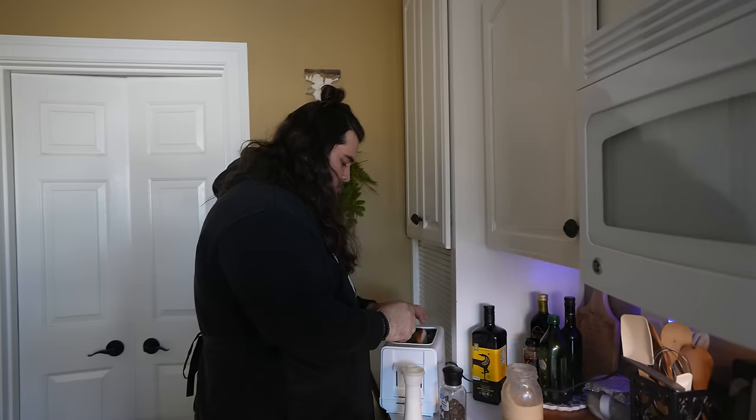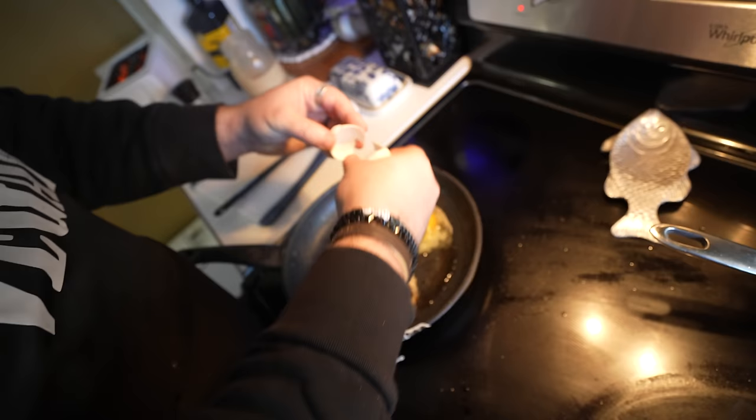Okay, so we've got our bunny bread here. We'll throw this in the toaster, get that toasted up while I cook the eggs. And again, I also cook my eggs in bacon grease. I have cooked a lot of eggs in my day, and I will tell you the secret to a really good egg is lower heat.